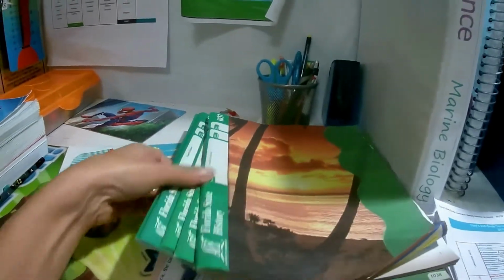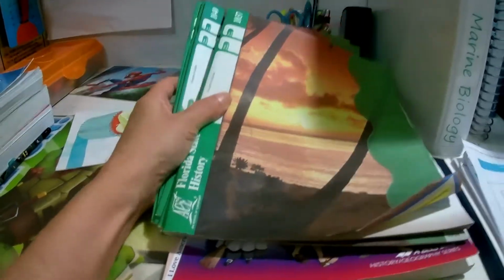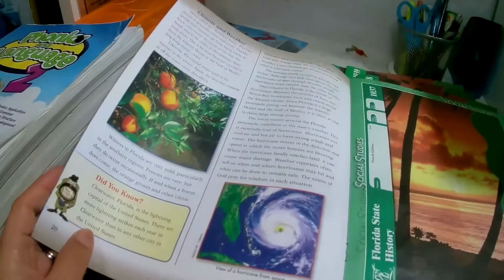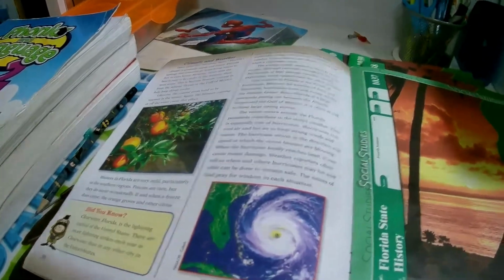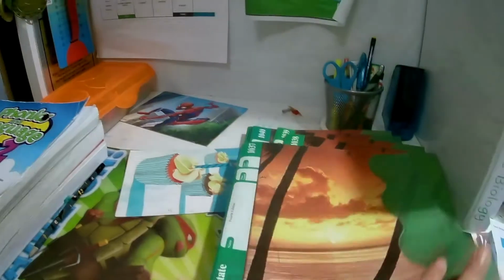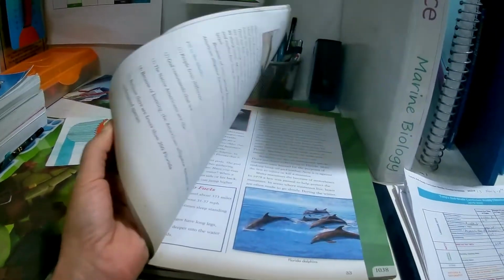And as we started the history packs, we started to love them. And it's just very relatable. It expands the knowledge of our state. It piques their curiosity. I'm learning so much from it too because I lived in Florida for over a decade, but I wasn't born here. And even if you're born here, there's so many things that you might not know.